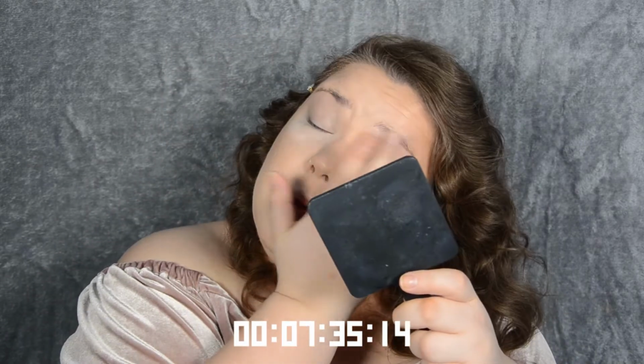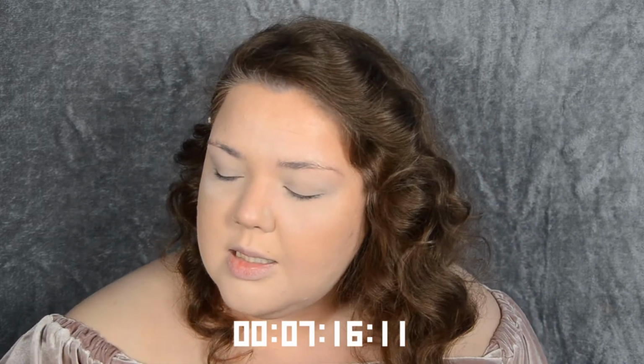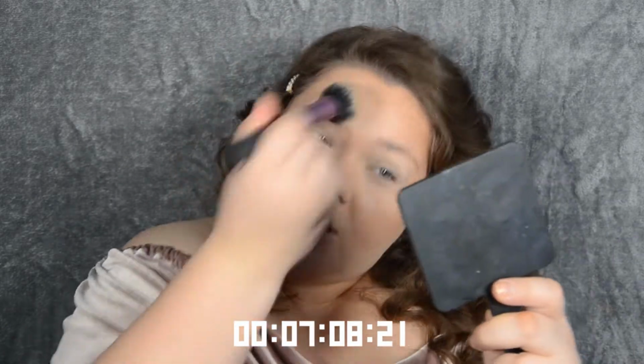It's all over my phone. I'm also going to set my lid with this powder. Only a little bit though. I'm taking a fluffy brush and just the tiniest bit of powder. Gently powder my whole face. Right. 6 minutes. Oh my god.